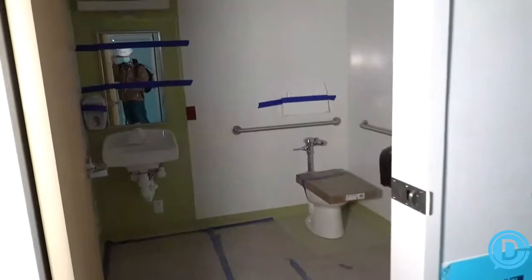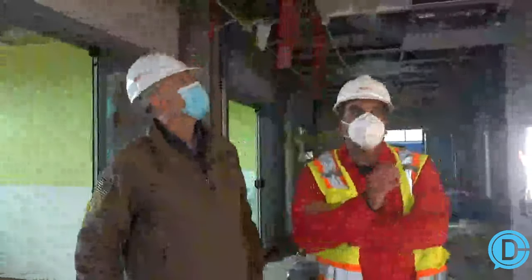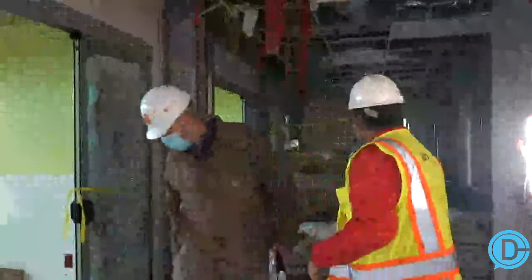We have some temporary protection, but you'll see that the flooring is in, toilet accessories, your mirror, everything is done. And that's what we like to do, is try to deliver a complete product, especially when it comes to toilet facilities, things of that nature. So it's tough for us to walk back through here a little bit more. We'll go around the other way.